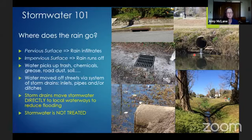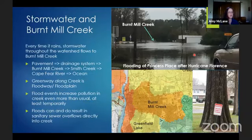And the purpose of these systems is to prevent flooding. People don't want flooded roadways. They're dangerous to drive on, and people don't want their homes flooded. But it's primarily to keep water off the roadways. So every time it rains, stormwater throughout the watershed flows to Burnt Mill Creek. And again, as a reminder, here's that 4,300 acre watershed. If it doesn't stay in the creek for some period of time, it'll get moved on out to Smith Creek, to the Cape Fear River, and ultimately the ocean.